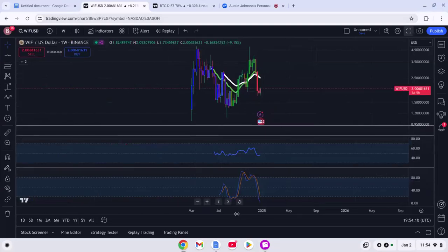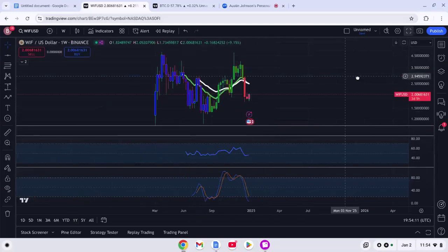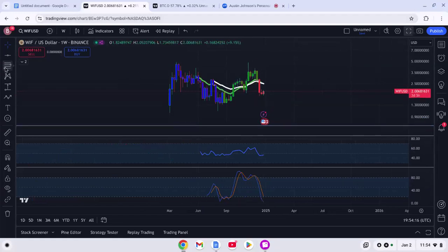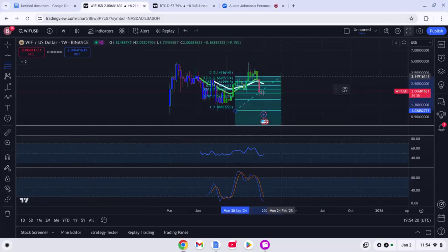So with this, we've recently added a bunch more. I did break down, I believe it was holding the 786 level. Let me see real quick. So if we take it from this point, bring it up here.